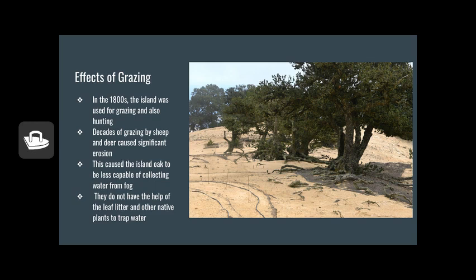This picture here on the right shows a grove that we went to, and you can see the effects of erosion. There's basically no leaf litter on the ground. There are no other plants growing underneath these trees, and you can see that the land has basically eroded underneath these roots, so the root systems are exposed. It's just crazy to see the difference of what erosion can do.